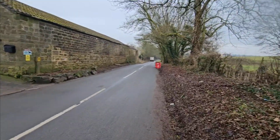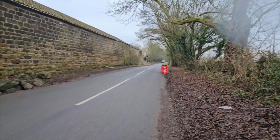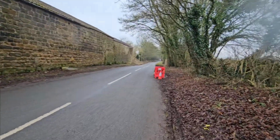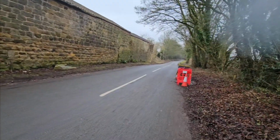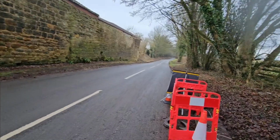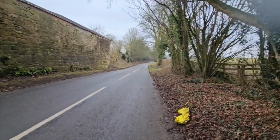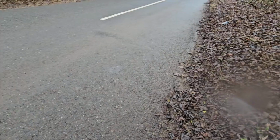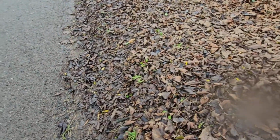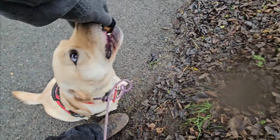Anyway, yeah, you could do it in 4 days, but I'm probably doing it in about 24 days in little sections. So I'll get back to you when we get a bit nearer to Barwick, and that's where we'll be picking up the Leeds Country Way from. It's the first time we've really faced oncoming traffic. Okay.